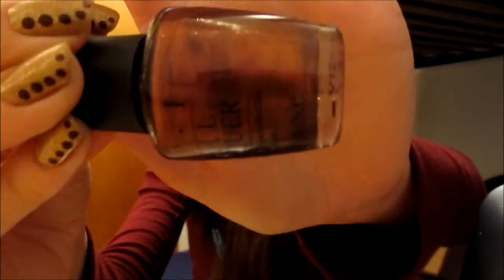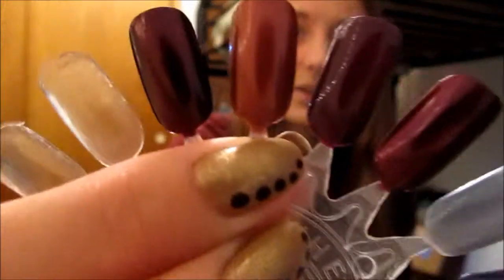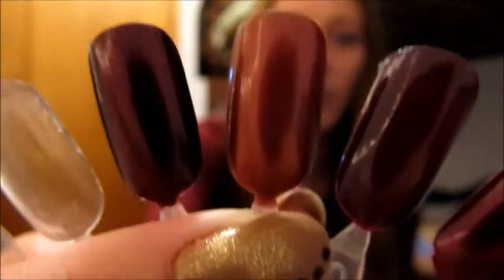Then the next one is OPI, Queen of West Webberley. And you can see more detailed pictures of all of these on my blog, which I will have linked down below, so that's that one.